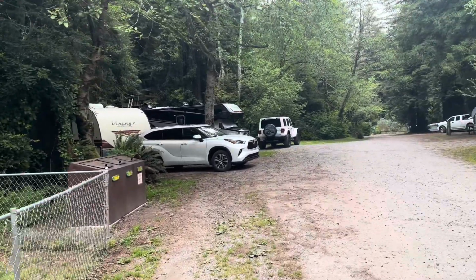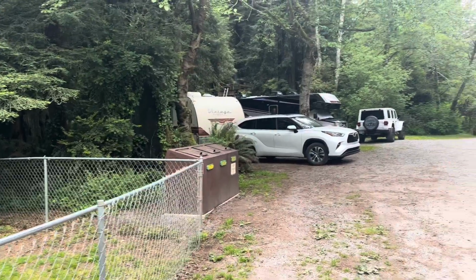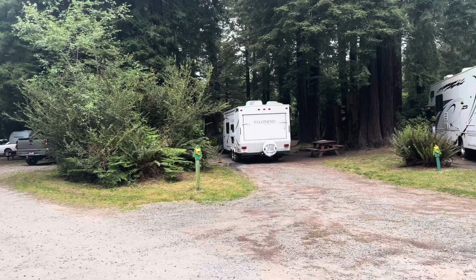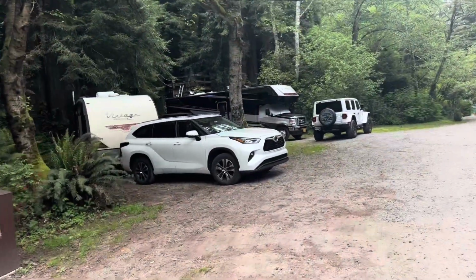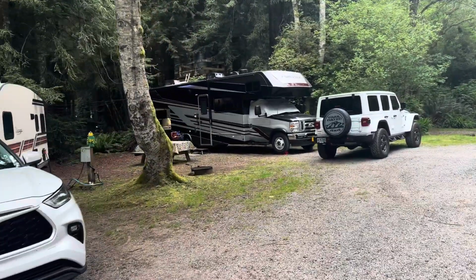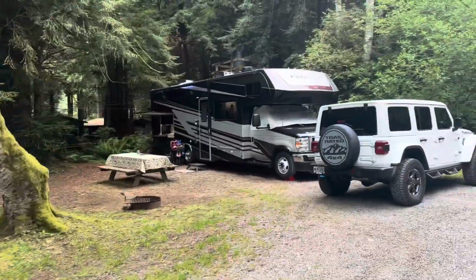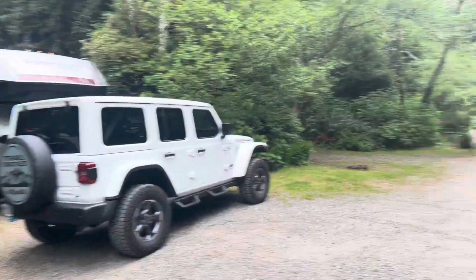And there we are. We had a neighbor last night. Nice couple from Florida. Again, these are your pull-throughs. We had a back in, so I had to disconnect our Jeep right there. And right behind us is a little creek. So there we are. That is the Raptor Den on Wheels.